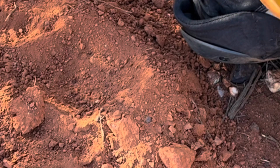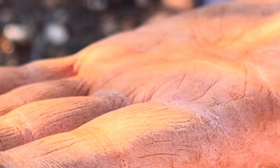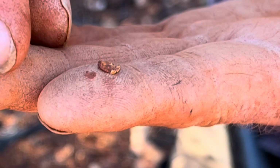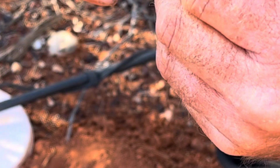It is a bit of rubbish. No, it's gold. The reason it's screaming is it's just dead flat. Try not to drop this one. Just a dead flat bit. Yeah, it's real thin. It's really thin. But it was kicking off a hell of a sound, and it's got good size, but it's bloody half a mil thick.